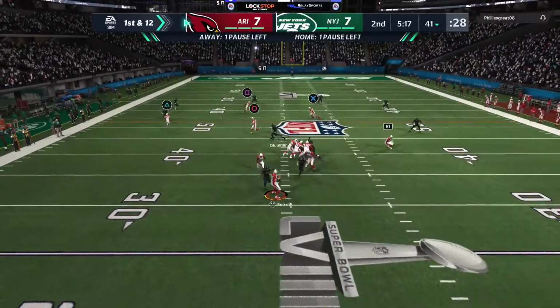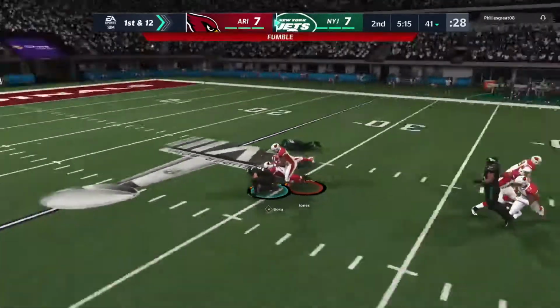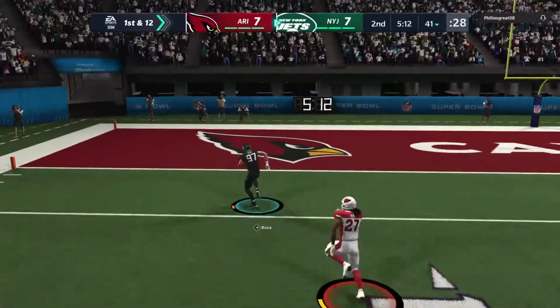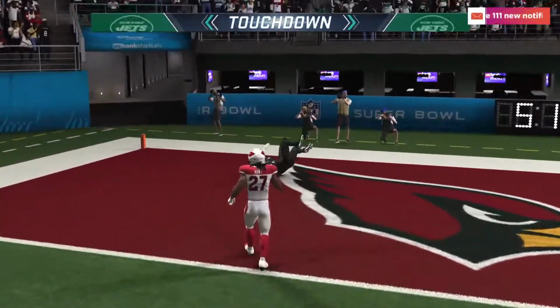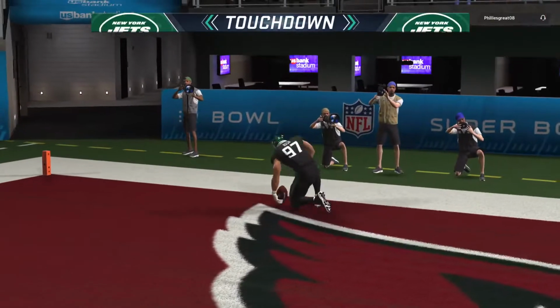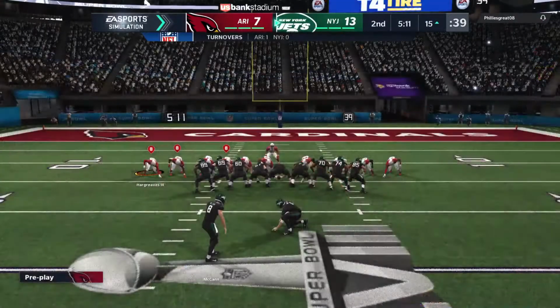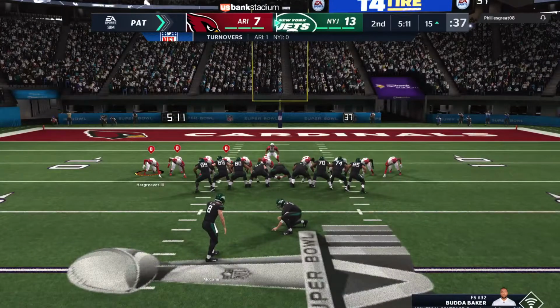Out of the gun, it's Burrow. Burrow loses the football, and it's scooped up by the Jets. And he takes it to the house. It's a fumble recovery for a Jet touchdown. And what we just saw, very, very rare.